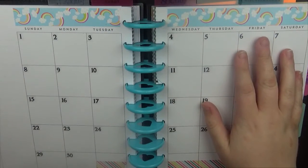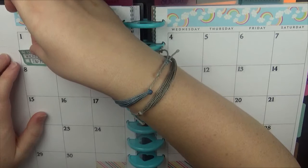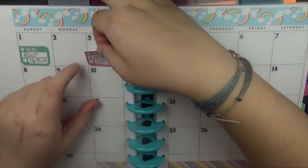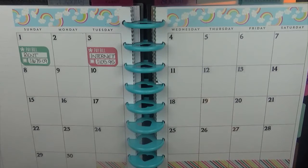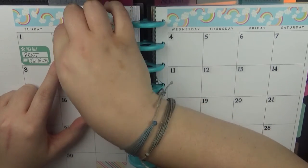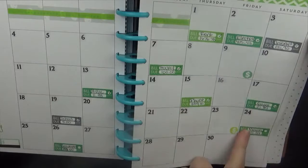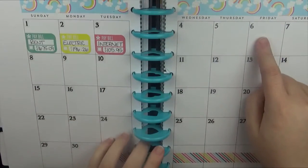So this is our April, and then I'm actually just going to put down what bills we have due. So the first one is on the first, we have rent. On the third we have internet. And then on the second we have electric. Boom. And then we get paid again on the 6th. So we just have to make this paycheck last for these two bills, and then this first week we get paid again on the 6th.